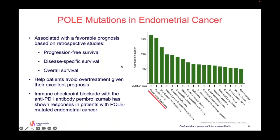So how many POLE mutations are there in endometrial cancer, or how often are they seen in endometrial cancer? We can see here on the right a plot from cBioPortal for Cancer Genomics that endometrial cancer harbors the most POLE mutations compared to other tumor types that span left to right. So endometrial has the most, upwards of 15% of endometrial cancers have a POLE mutation.